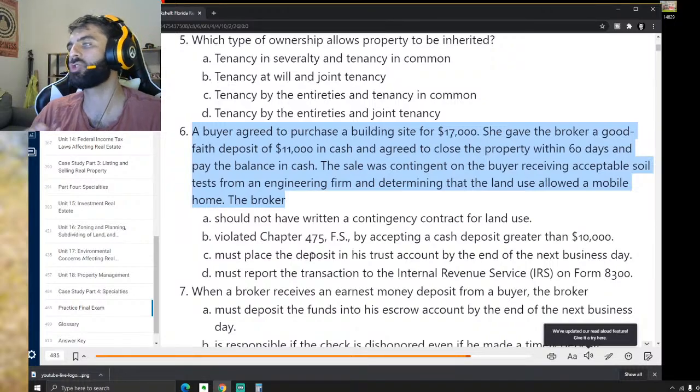C, must place the deposit in his trust account by the end of the next business day. Sounds reasonable. Could be wrong though. B, violated Chapter 475. Do you know what Chapter 475 is? Because I don't. By accepting a cash deposit greater than 10,000. So basically, this answer is alluding to it not being allowed, according to real estate bylaws, to accept a cash deposit of more than 10,000. Is that real or not? I don't even know. But the question is alluding that it is. And A, should not have written a contingency contract for land use. I don't think it's that. You know what? I'm going to go with C. B would be my backup.